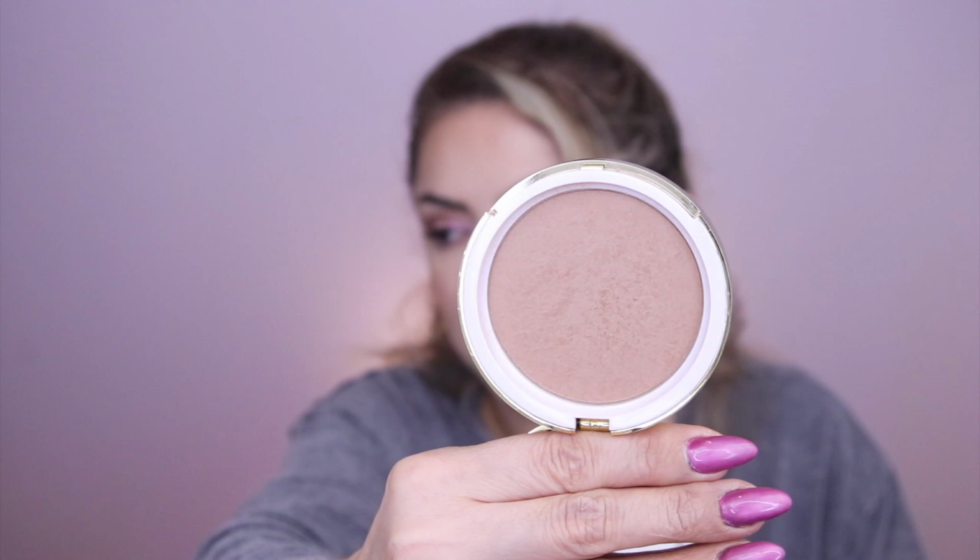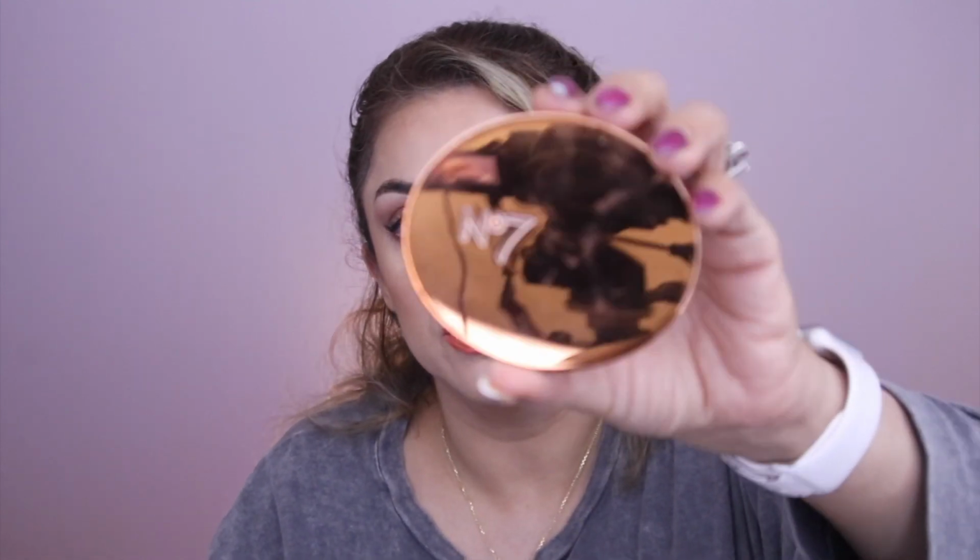Well, this one is from Winky Lux, and it's another one that I just recently got. So it's not old. I definitely have to really try it more often. It's a nice color, and I like that it's cool tone. This one I got at Target, and it's called Mocha. And then I've got the number 7 one.